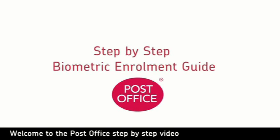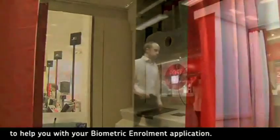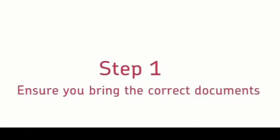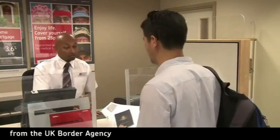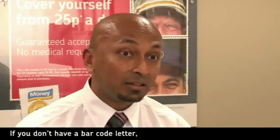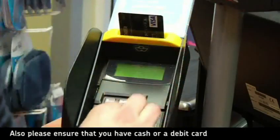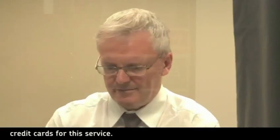Welcome to the Post Office step-by-step video, which demonstrates a new, quick and simple service to help you with your biometric enrolment application. Don't forget to bring your biometric notification letter from the UK Border Agency, including the personal barcode letter, as we cannot process your application without these documents. If you don't have a barcode letter, simply contact the UK Border Agency, who will be happy to help. Also, please ensure that you have cash or a debit card with you to pay for the service, as we cannot accept credit cards for this service.